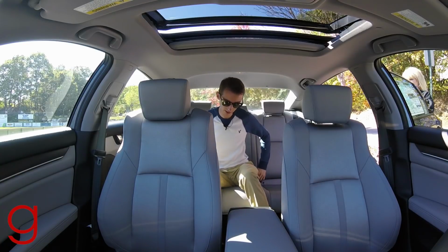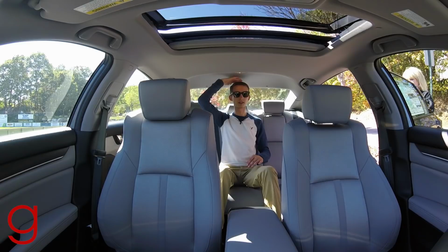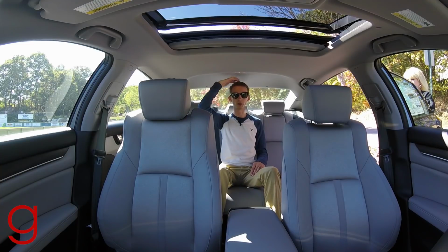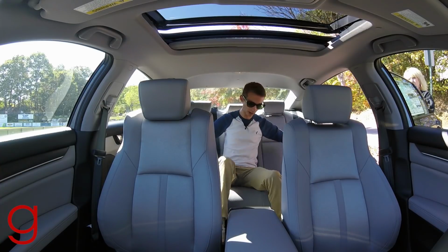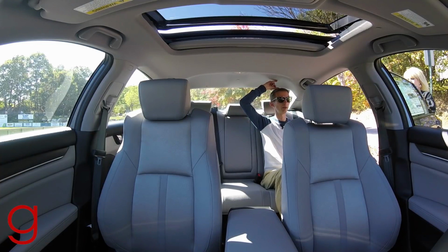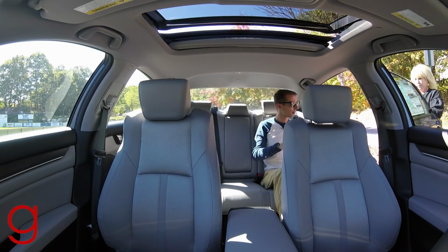The center, there is a center tunnel hump there. I'm closer to the ceiling here for sure, but even still there is probably a good 2 inches of room between my head and there. And granted, this is with the sunroof, so it's a little bit lower than it probably would be. But here on the side, there's plenty. And I know that could be a bit of a worry considering the new coupe-like profile, but that's still a good 4 inches, I'd say, between my head and the ceiling, so that's fine there.